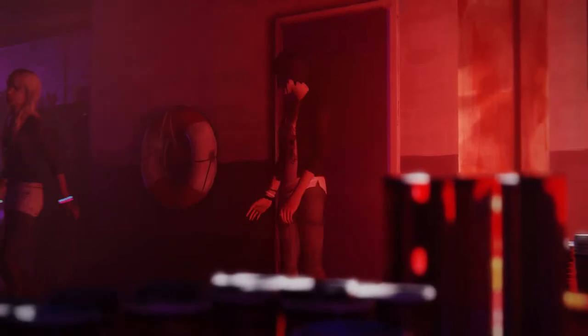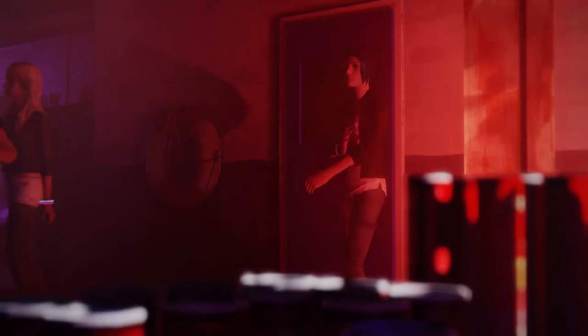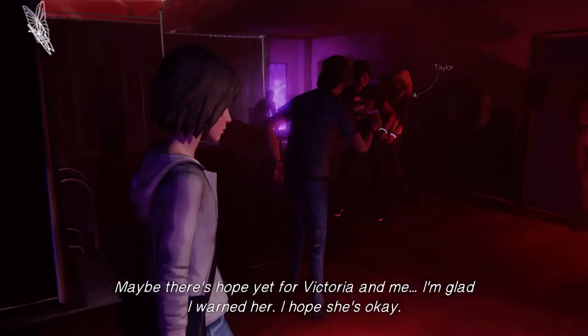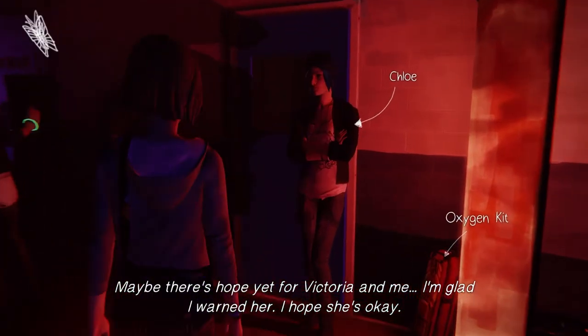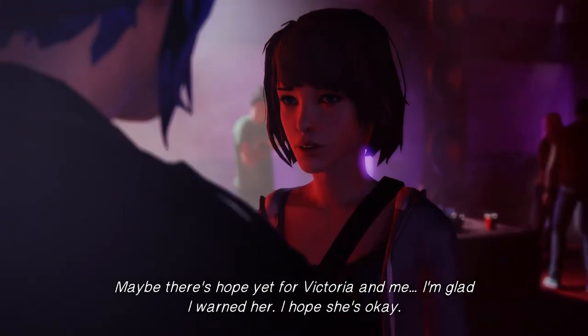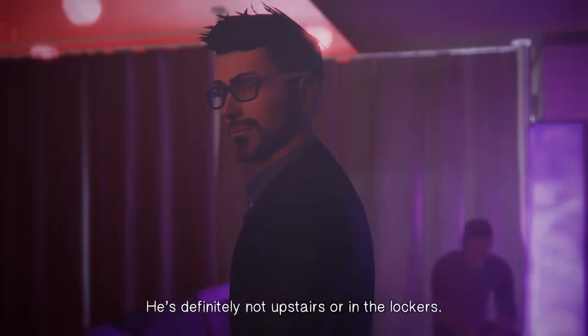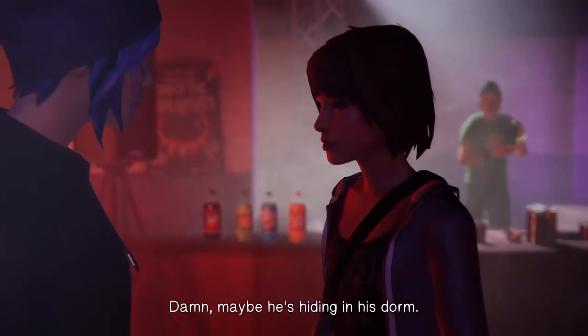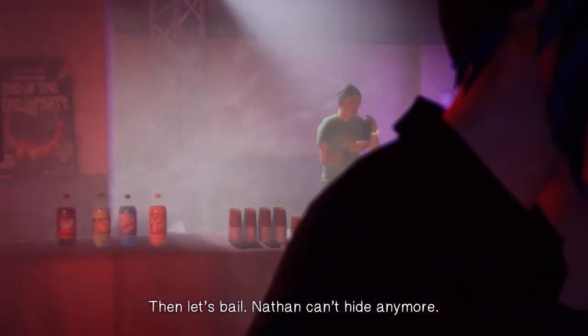It paid off being nice to Victoria. Victoria is, I think, a decent person. Maybe there's hope yet for Victoria. Here you are. Did you find him? Chloe, Nathan isn't here. Nobody has seen him tonight. He's definitely not upstairs or in the locker. Damn. Maybe he's hiding in his dorm. Then let's bail. Nathan can't hide anymore.